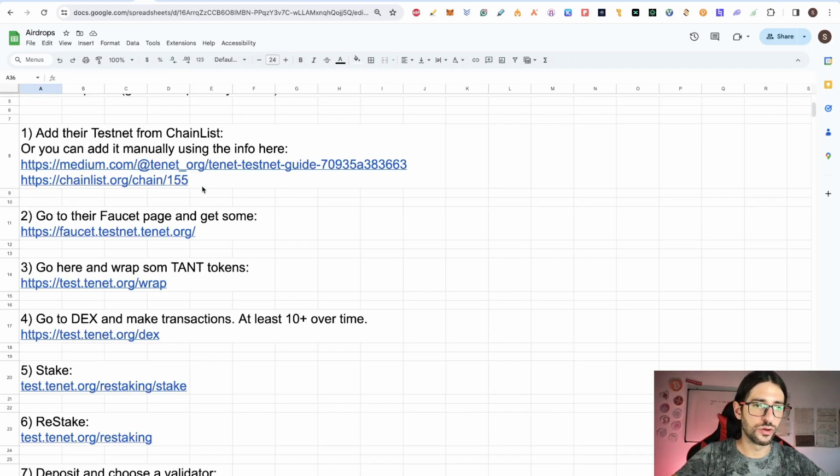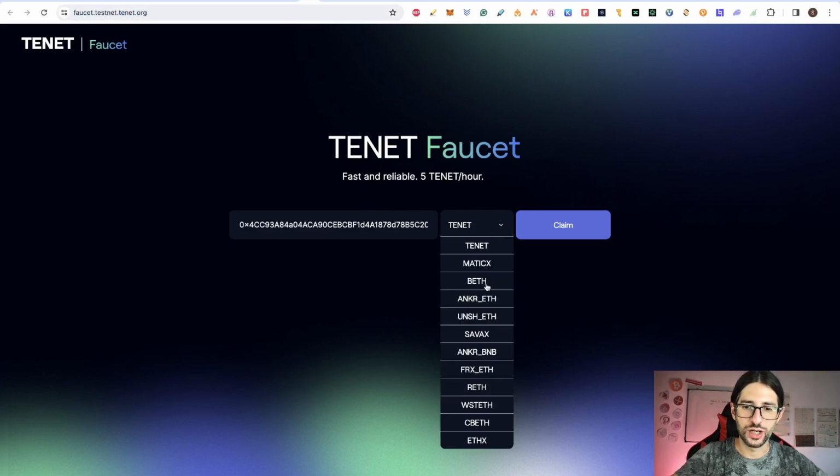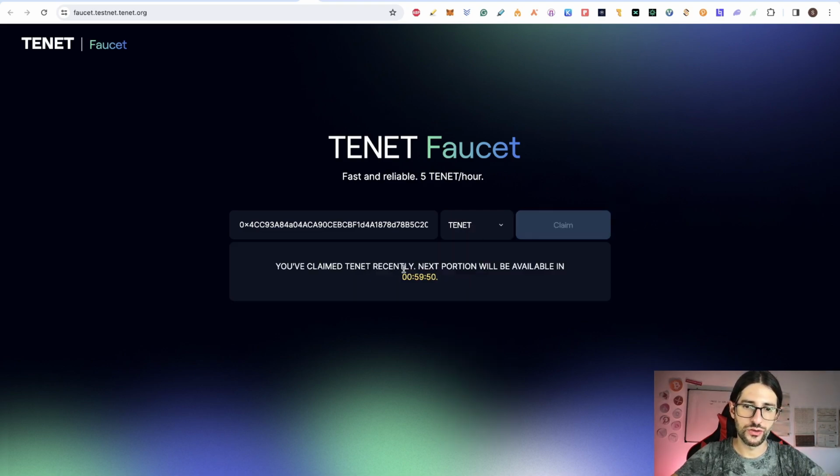After you do that, we go to step 2, which is we need to go to the Faucet page and get some tokens. So here you have the link, we go there. Here you will need to connect your wallet or put your address here. You can claim other stuff, but just claim Tenet here and click on the claim button. Like you can see, I already claimed it, but if you didn't claim, you will receive the tokens. It always works, never fails. So just get your Faucet tokens.